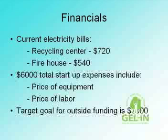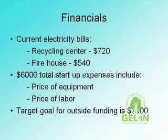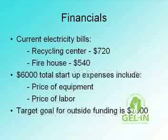Currently, the recycling center spends about $720 a year in electrical bills. The firehouse that is across the street spends about $540 each year. This brings the total to $1,260 per year. We've calculated the startup expenses to be approximately $6,000, and we hope to raise at least $3,000 with outside funding.